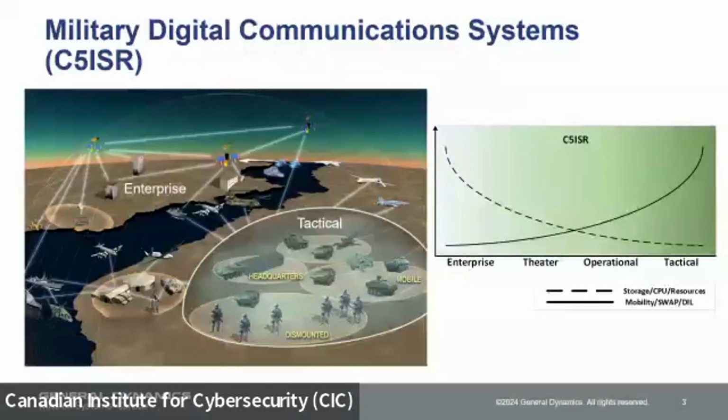A key system within the cyber domain is the C5ISR. C5ISR stands for Command, Control, Communications, Computer, Cyber, Intelligence, Surveillance, and Reconnaissance. These are the integrated digital systems used to gather and process data, enabling commanders to make more informed decisions and maintain situational awareness. The diagram on the left is an operational view.